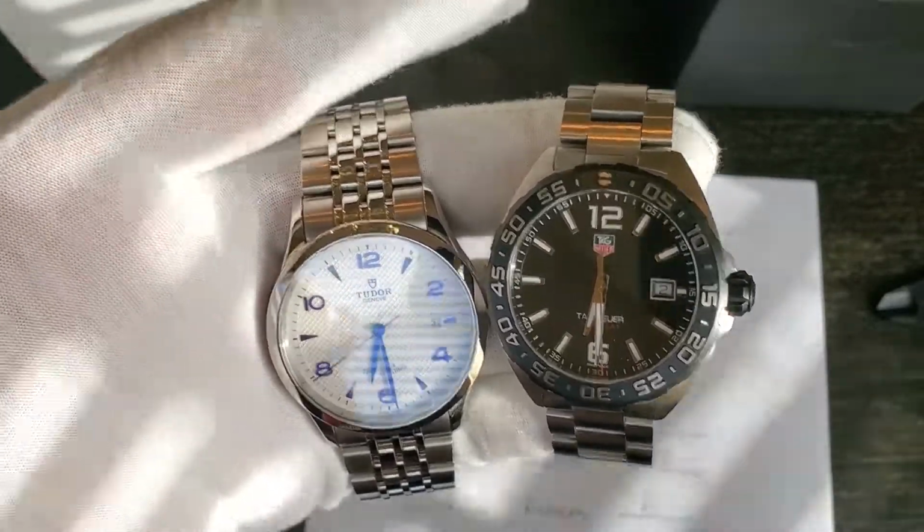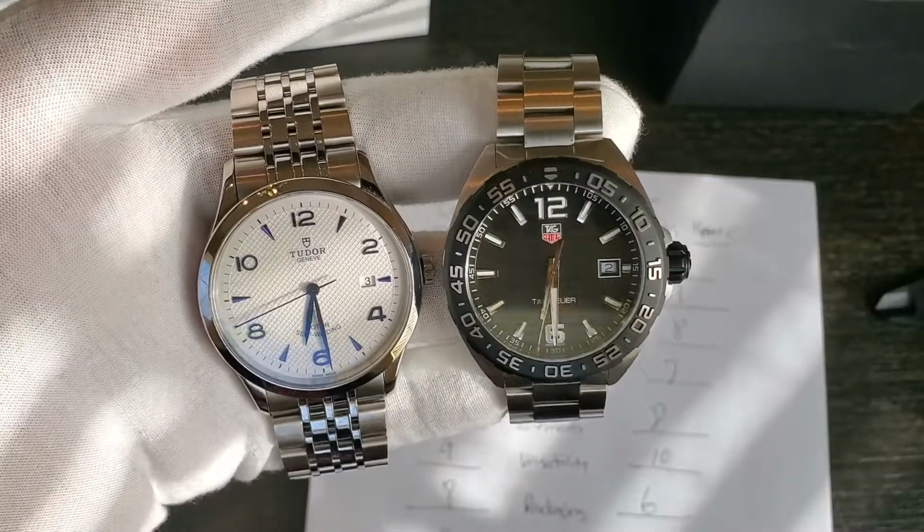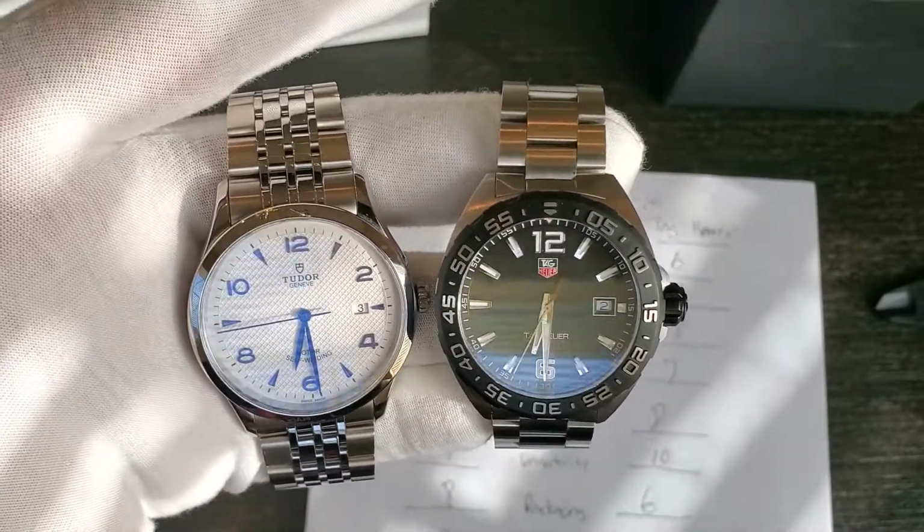You guys weigh in and tell me what you think. Are these scores too high, too low? Should they be closer? I'd love to know what you think about this.